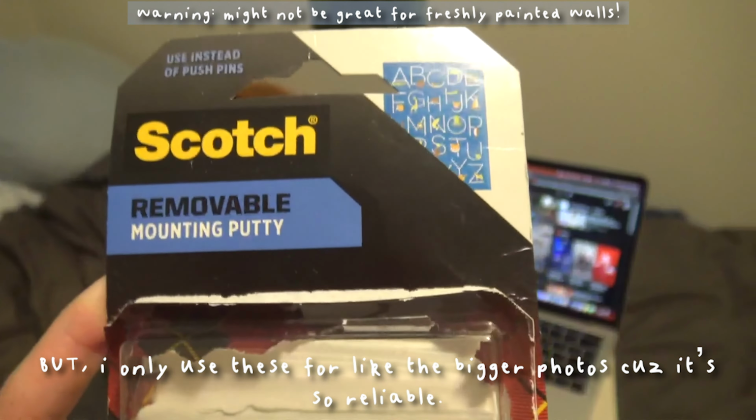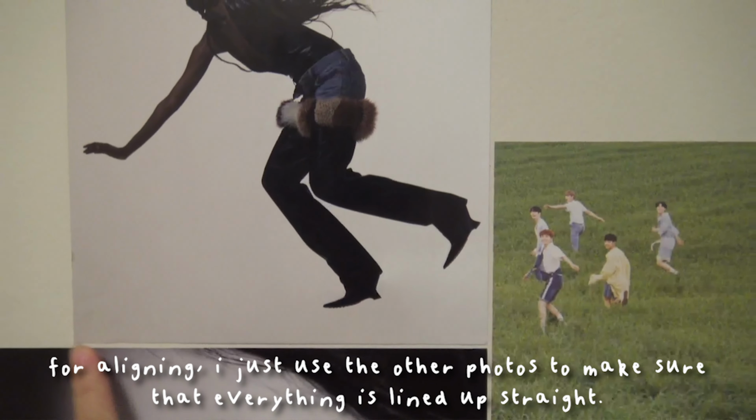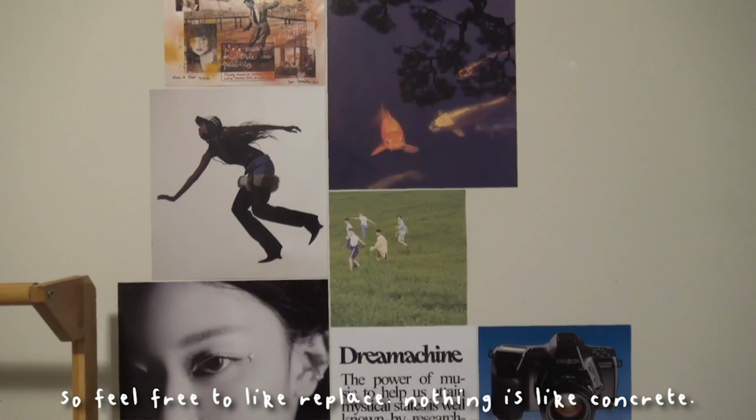I just added her for aligning. I just use the other photo to make sure that everything is lined up straight. Doesn't have to be perfect, but just try to make it as close as you can for that clean look. And yeah, this will slowly expand as I go. So it's slowly growing. This used to be the Aespa one. I actually put it right over here. She's over there now. I didn't like the look of it. I thought because this has so many words on it already, another thing with words that close just looks a little off. So feel free to replace.